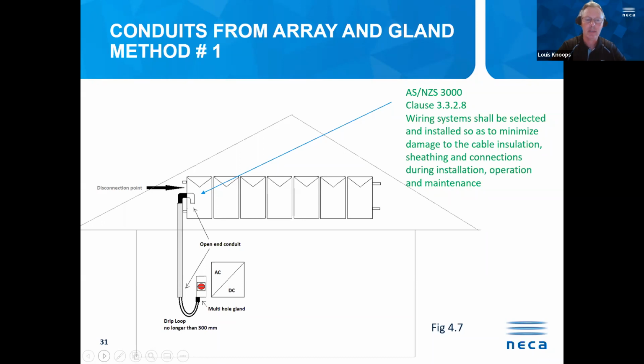The problem I see is that people can pull on that cable and put strain on the cable up at the array. I've made a note there of clause 3.3.2.8. Wiring system shall be selected and installed so as to minimize damage to the cable insulation, sheathing and connections during installation, operation and maintenance. I do not want to see people pulling on that cable at the bottom and basically cutting the cable through via the stainless steel ties, causing a bigger problem.